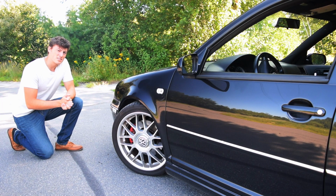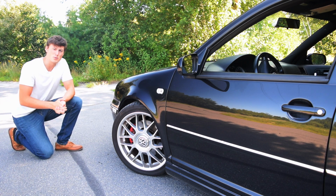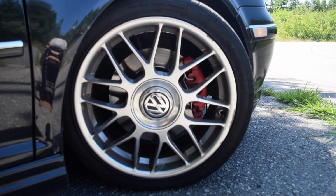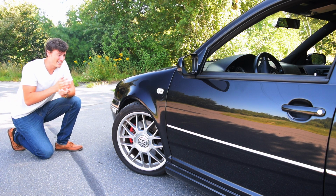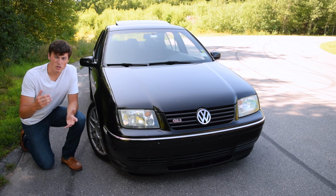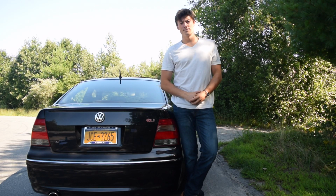So adding to the exterior special features of the GLI 20th Anniversary, peeking through those beautiful BBS wheels, you can see the red painted brake calipers that came on the special edition. No, Ant the owner didn't go to the parts store and get some caliper paint and paint those himself. That's a factory feature. And you also get special GLI badges, here as well as here.